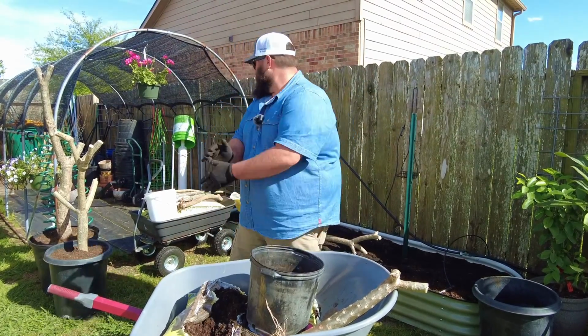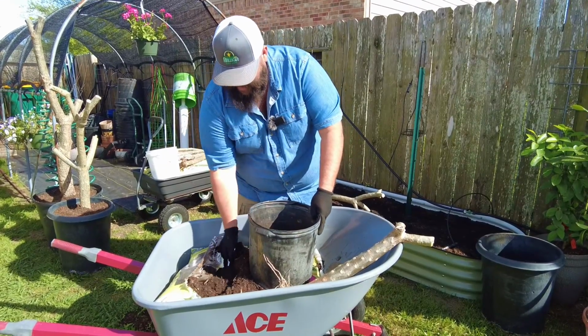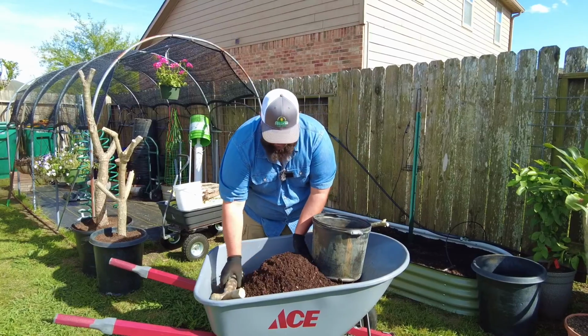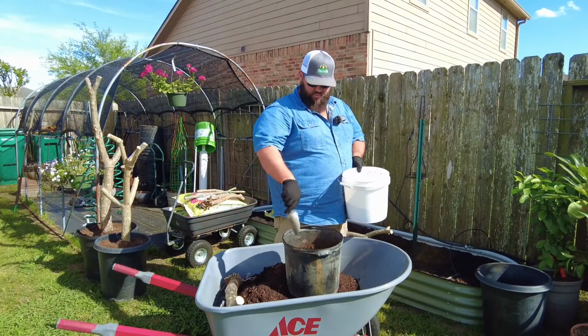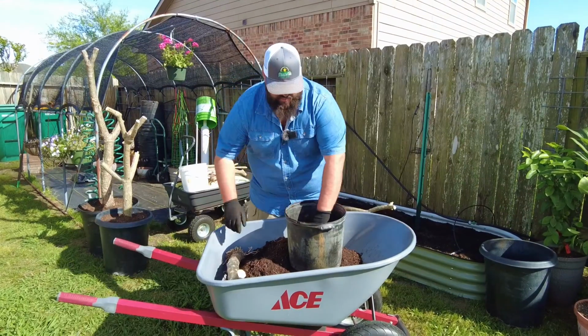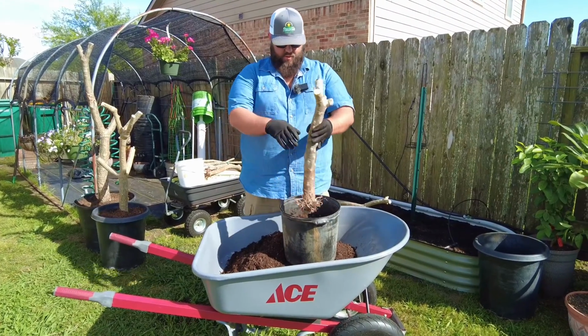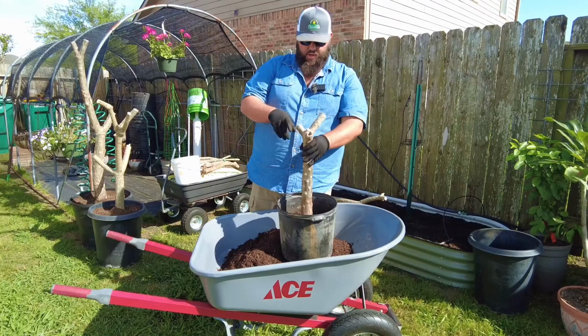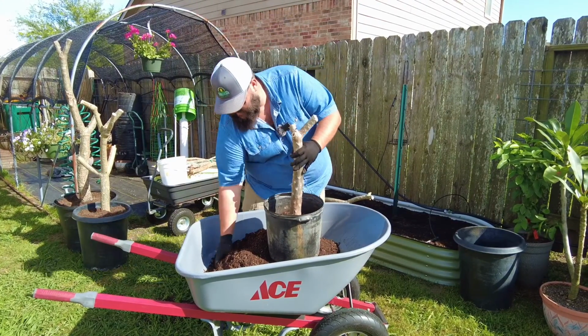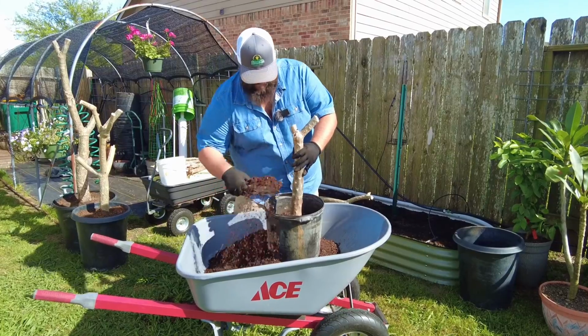I need my scoop. Fill this 5-gallon pot just a hair. We got our pot. I'm gonna put some more soil in here. Put a little bit of that Nelson Plant Food Genesis down in there. We'll situate our rooted cutting, since it's got roots in it already. And then, where's my shovel? We'll just fill it up.